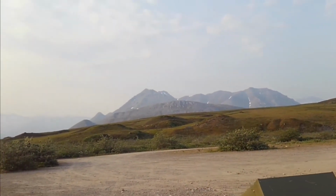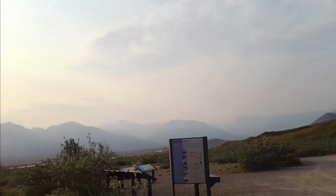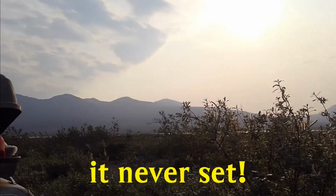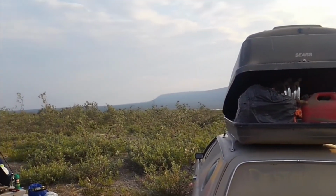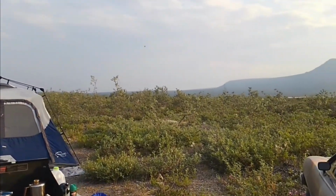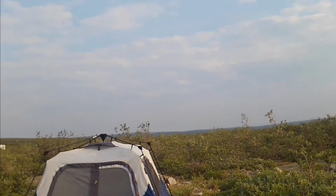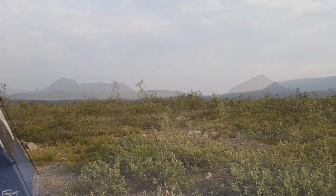Morning in the Brooks Range. There's the Brooks Range right down there. We're right on the northern edge of it at Galbraith Lake. Sun is coming up. Got coffee on the stove brewing. Mosquitoes aren't too bad. There's a little breeze. And off in the distance north of us is the tundra where we just came from, and we're going back down. Great day.